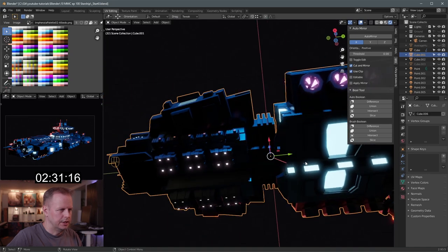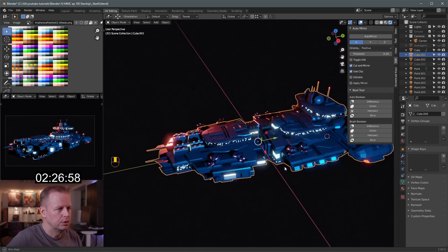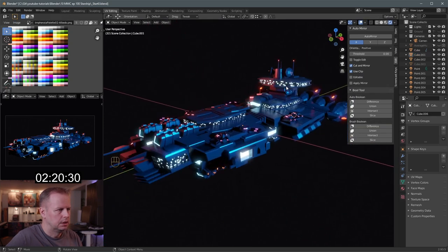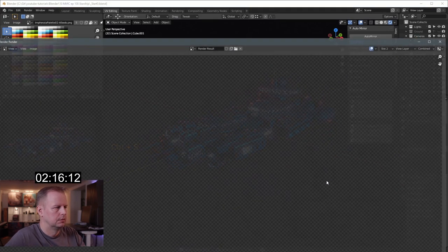Fuel cells, everything's there. Some fighters, but I don't have 2 minutes. Like, in 2 minutes, I don't have time to put some fighters on there. We could do a render of it, I guess. What happens if we press F12?